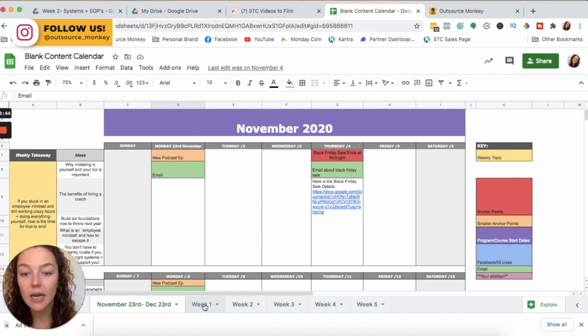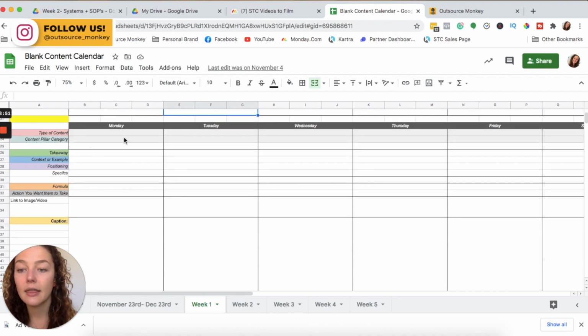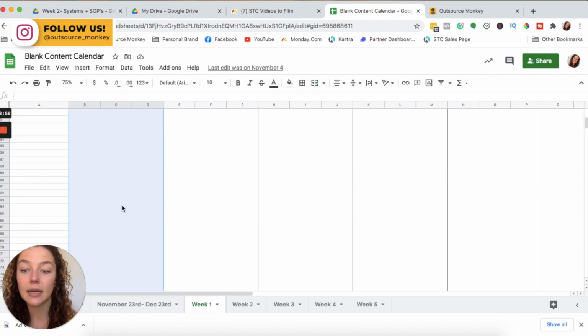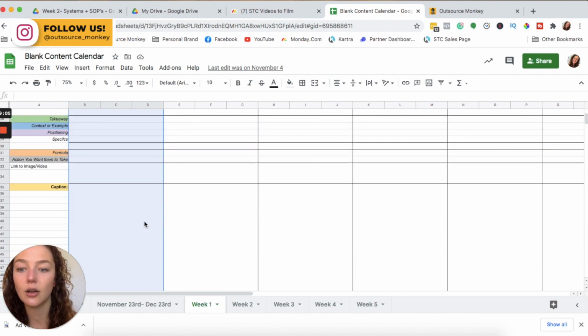Then within each week, you need to write your captions and put your ideas here for stories. So stories go up here, and then every week your captions will go here. I will take you through the process of how to write these captions in the marketing week. So you don't need to stress about it too much now, and you can get a virtual assistant or your social media manager to use this calendar, and it just helps to have it all in one place.